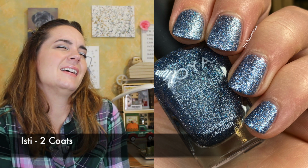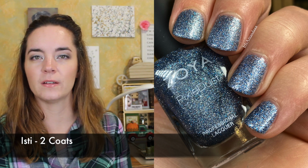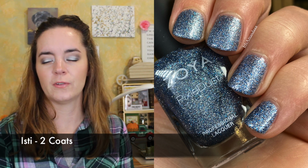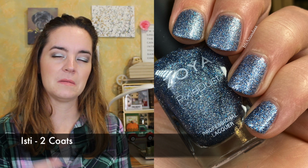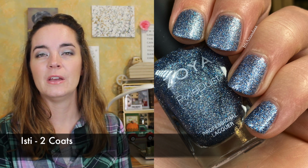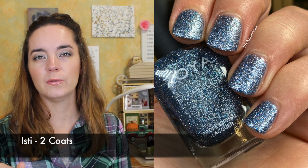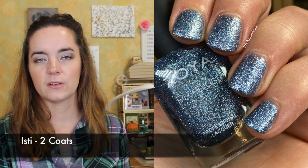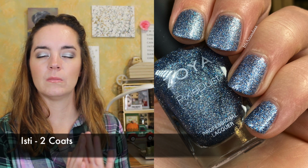The next polish is called Isti, and this is a pixie dust. I love Zoya's pixie dust. They're my favorite textured polish. I love them. I think I have all of them. I should confirm that, but I'm pretty sure I have all of them. You can, of course, throw probably 2 coats of top coat over them to smooth them out if you don't want them to be textured, but they're just such beautiful textures. They have sparkle in them, so they don't look flat or dull, and they're not overly textured. It's not like wearing sandpaper, but there's just a slight texture to them, and they're just beautiful.